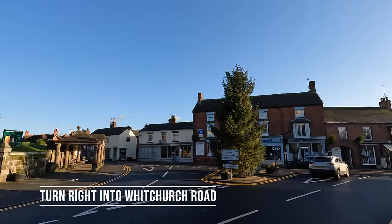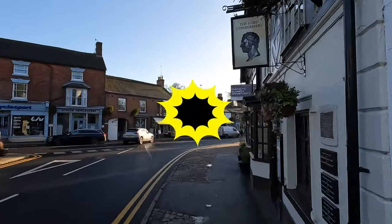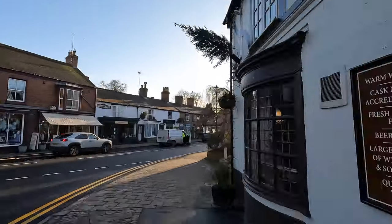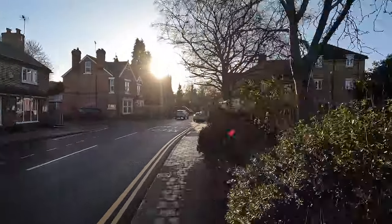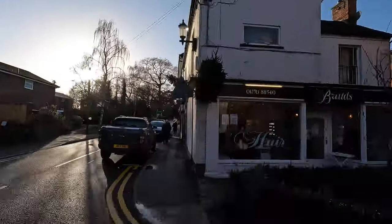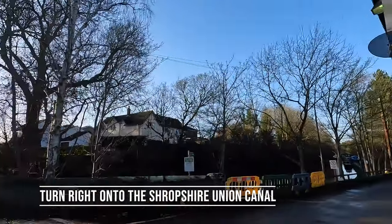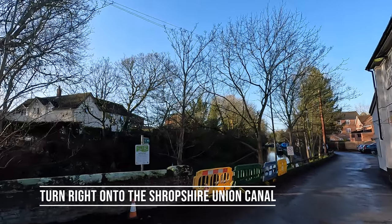Beautiful afternoon here in Audlem. So we're going to take a run down the Shropshire Union Canal, starting near the staircase locks at Audlem and heading north towards Nantwich. The canal now is just a beautiful place to go for a run or a walk, and it's really peaceful out in the countryside here.